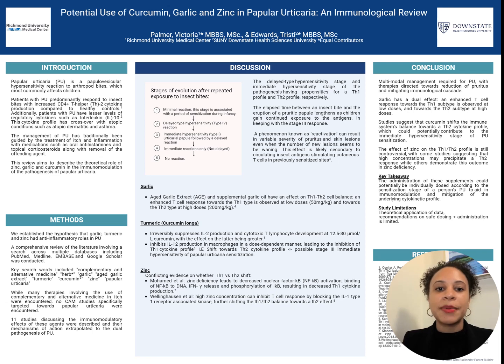The delayed type hypersensitivity stage and immediate hypersensitivity stage of the pathogenesis have propensities for a T helper 1 cell profile and T helper 2 cell profile, respectively. And the elapsed time between an insect bite and the eruption of a papule lengthens as children gain continued exposure to the antigens, in keeping with the stage 3 response.